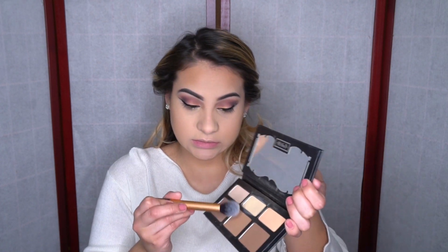We're gonna remove all that powder with this. We're gonna go in lightly with these two colors right here. The Shading Light palette.